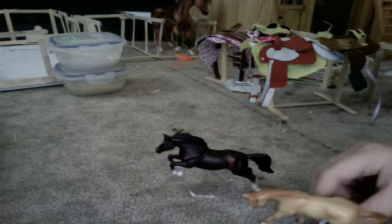Rudy fell over. Oh well. This is Hot Fudge. Peter's not cooperating. Hot Fudge. He's very pretty. He's a liver chestnut Pinto. And then this is my gray cob. And then let me grab, I have a whole clump of stablemates. Here, let me go put them up. And then I'll grab my mare and foals and all that.